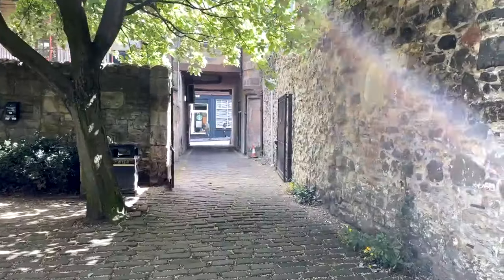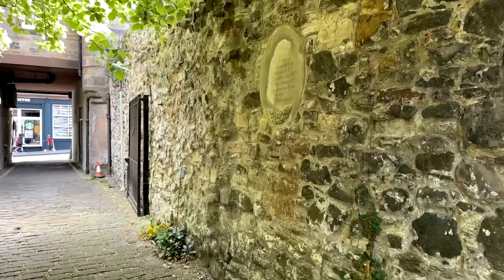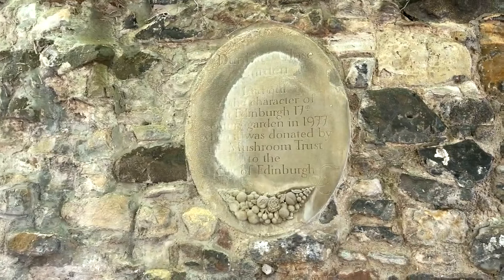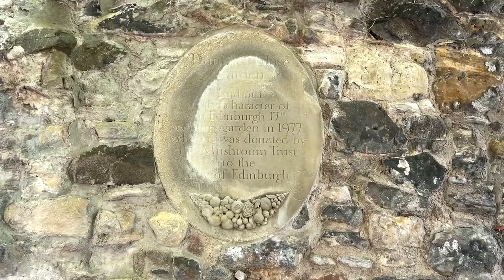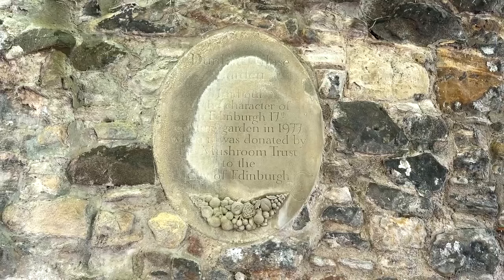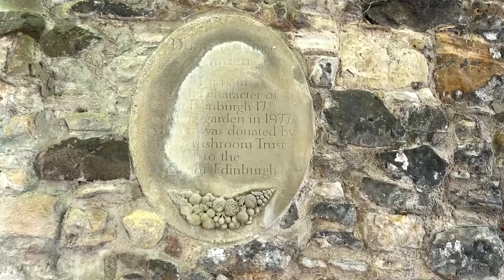Now, the good thing is the garden's free and it's open all year round. In the winter it shuts when it's dark, but in the summer it is open much later, so we're very, very lucky. Now, this, as you can see, has been quite badly damaged. It's been damaged by the ivy, because the ivy was all up this wall and it overgrew the plaque telling you about the Mushroom Trust and the garden being donated.